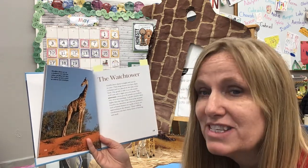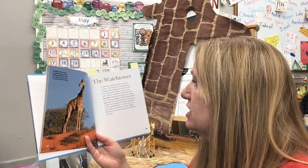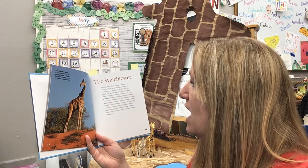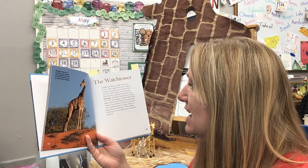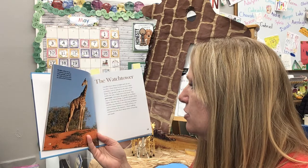The Watchtower. Giraffes have sharp eyesight and can see in color. Not all animals see in color. A lot of animals only see in black and white. Their large brown eyes have thick eyelashes and are placed on the sides of their heads, not in front like our eyes are. The giraffe is able to see all around itself with only a slight turn of its head. This panoramic vision gives the giraffe an excellent view of its surroundings.